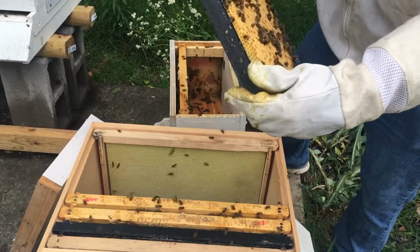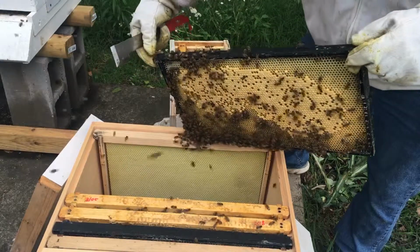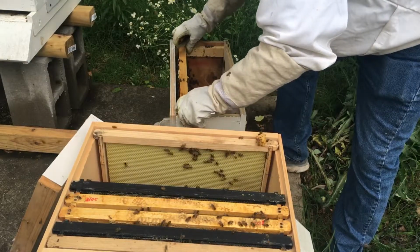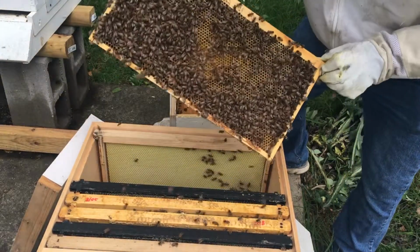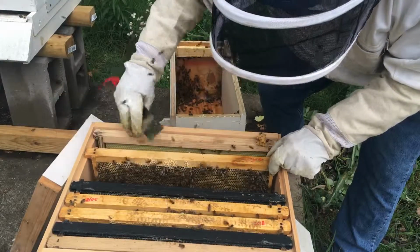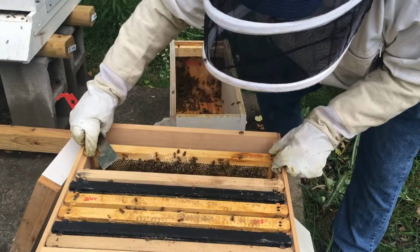I'll get into them later, really look for a crazy comb built on the side there. We'll go ahead and knock it off. Give them a little empty frame over here to start working on. Slide that honey frame down a little bit.